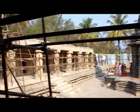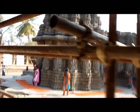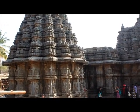There's some ASI work going on over here. I'll try and take you, but the scaffoldings might block the view a little. Not much the ASI can do if the people don't want to keep their heritage intact. The rear side.